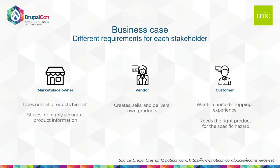The vendors, on the other side, really create the products on the platform. They sell them, they ship their own products. And they just want a modern UI with good workflows so they can work with the platform. They also need some further statistics and discounts so that they can really work with the platform.